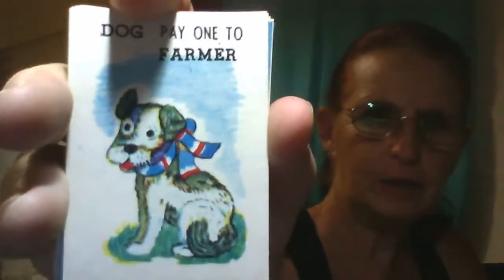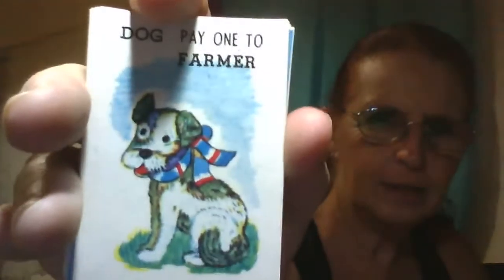That's a fox. Dog. Pay one to farmer. Oop, I nearly dropped them all. Ah, another dog. He's got a scarf.